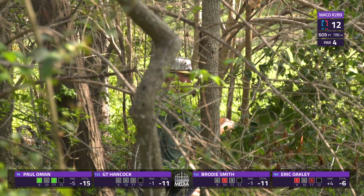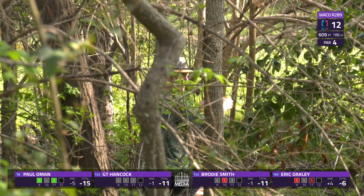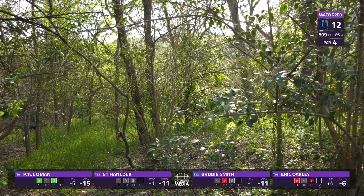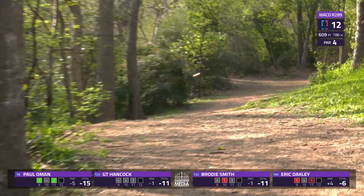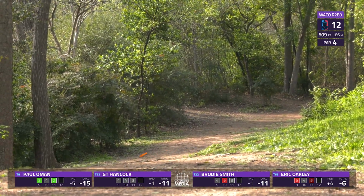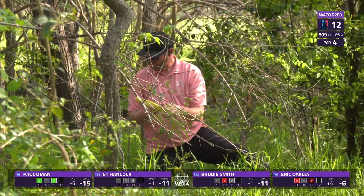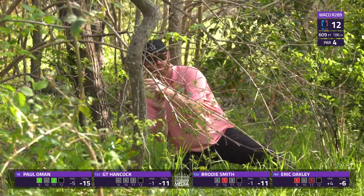If you're in the left, or if you've thrown it too straight, you kind of have to burn a shot pitching out. And I'm not sure where Paul was at over there, but he is now back into the fairway. Still a great distance to go, though.